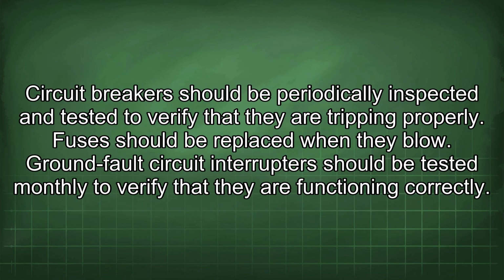Circuit breakers should be periodically inspected and tested to verify that they are tripping properly. Fuses should be replaced when they blow. Ground fault circuit interrupters should be tested monthly to verify that they are functioning correctly.